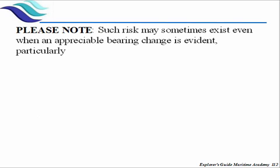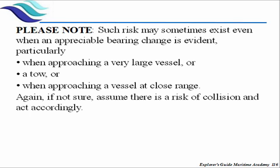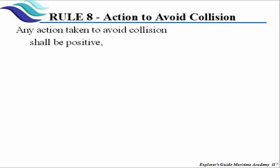Such risk sometimes exists even with large vessels, towing vessels. At close range there still may be a risk of collision, but the key thing is decreasing range, constant bearing. You've got a very good chance of risk of collision. Real late, so what do we do? We have a risk of collision.